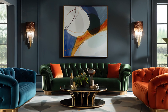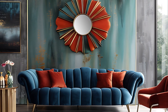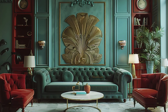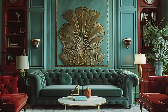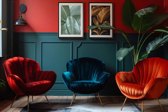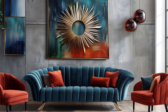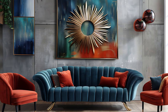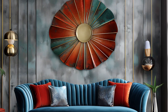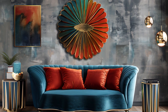When choosing furniture, look for pieces that reflect the Art Deco ethos, items that are not only beautiful but also serve a purpose. For instance, a beautifully designed coffee table can act as both a focal point and a functional piece in your living area. Don't be afraid to mix vintage finds with modern elements to create a unique and personalized space that honors the legacy of Art Deco while fitting your lifestyle.